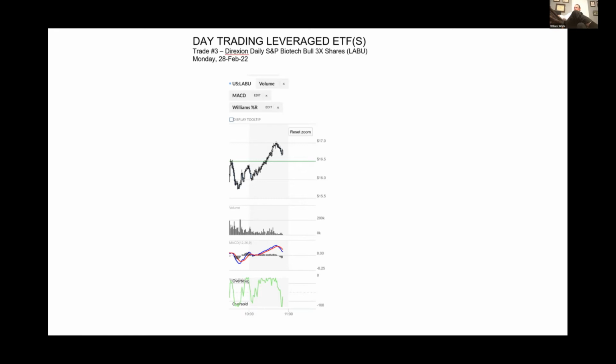Okay, so trade number three. This might be the last of the bulls because, again, Russia was going into Ukraine. So it's Labu on day three. And I took the trade at the bottom. How did I know it was a bottom? I had two huge volume spikes that were both green that told me that people were coming in with huge amounts of money. My Williams had also had a double bottom at this point. I got in the trade and I quickly got out. And my day's earnings was 2.5%.